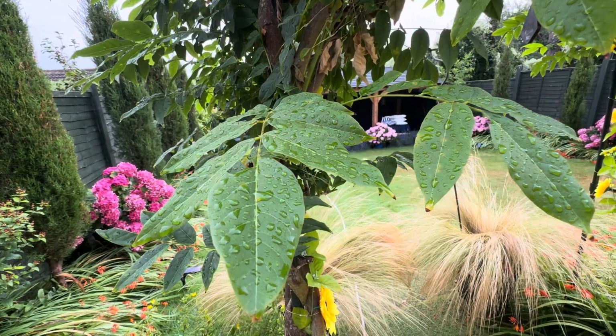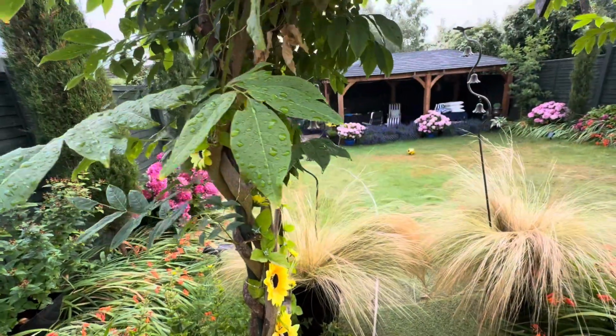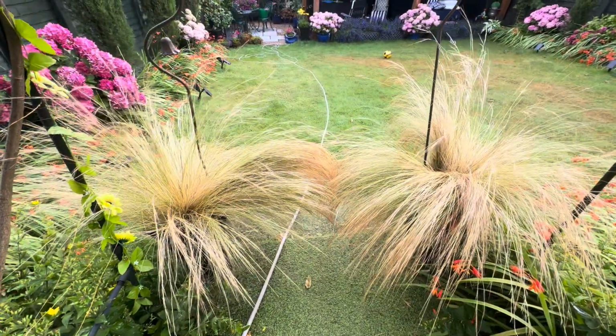And it's 7 o'clock in the morning. I haven't had my morning coffee yet, but I've got something in the oven that's cooking. It's going to take about 10 or 15 minutes, so I thought I'd take the opportunity to walk around the garden.